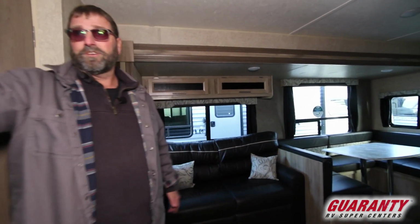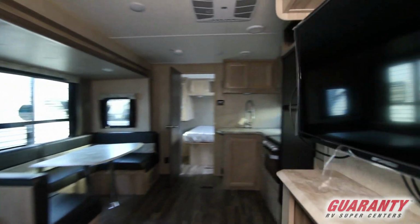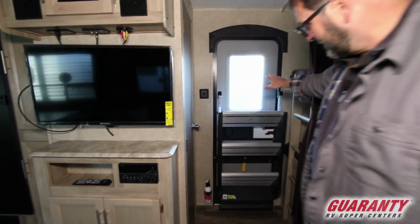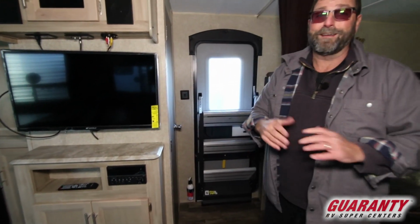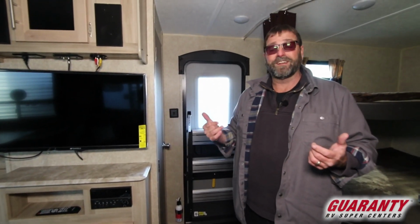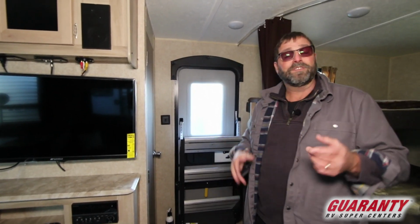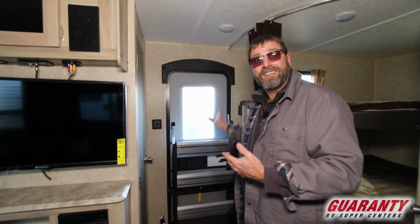So I want you to turn around and take a look at this, because the steps are kind of in the way right now, but that's your main entry, and this is a new kind of step, and I'd love to show it to you. Perhaps we'll get to look at it in another video. These are solid steps that fold down out of the coach, and the beauty of them is they're very, very solid and stable. And also what's nice is you don't have that step casing hanging down from the frame. A lot of times you'll see damage to those where people have not been careful when they drive and they get them hung up. This doesn't have that problem.